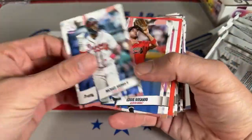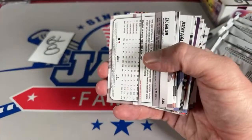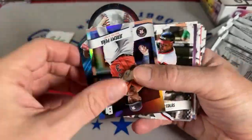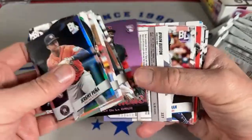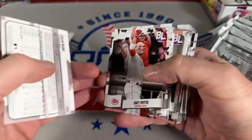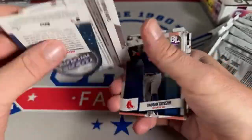Here in the breaks, I've been pulling from 3 different cases. I've opened 12 hobby boxes. I've found 0 autographs so far, which is crazy. There's another Dominguez. We'll see. I put an auto guarantee on one of the rounds. I think it was H3. Where I said, we will find 2 autographs, or I will throw in an extra box. So we'll see what happens.